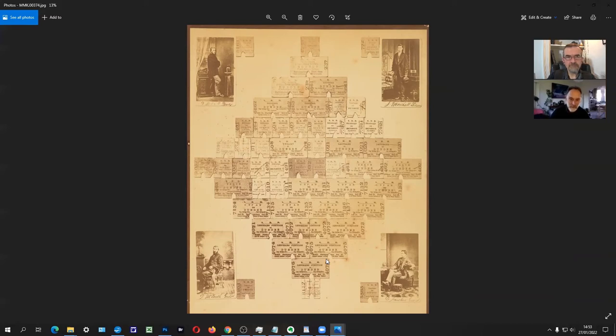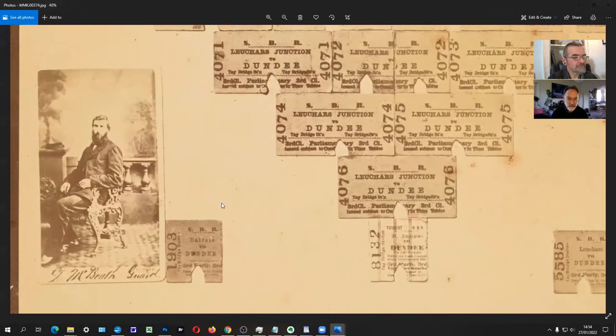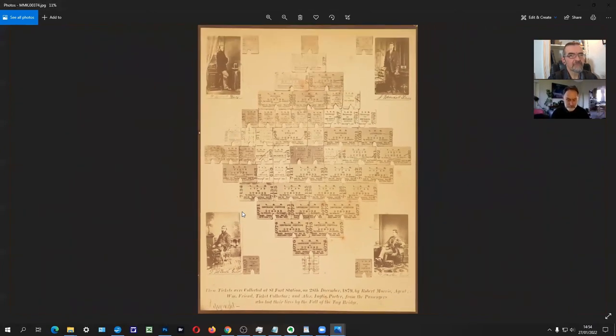Yeah, and what these photographs in the corners are, these are little carte de visite photographs, little visiting card size photographs, introduced to the world in 1854. And this was one of the first affordable photographic formats for folks. And so this is when you started to get more and more photographs made of the middle classes especially. And so yes, you have the driver up here on the right.